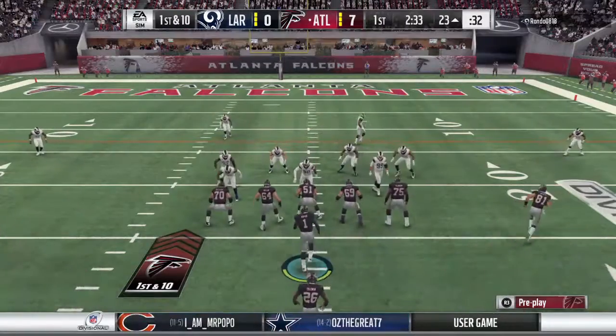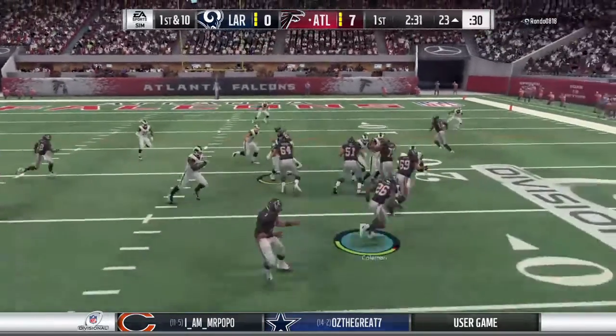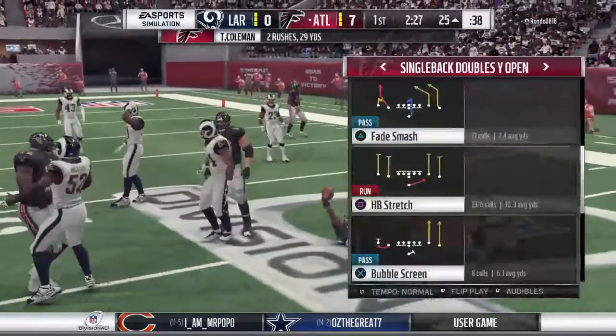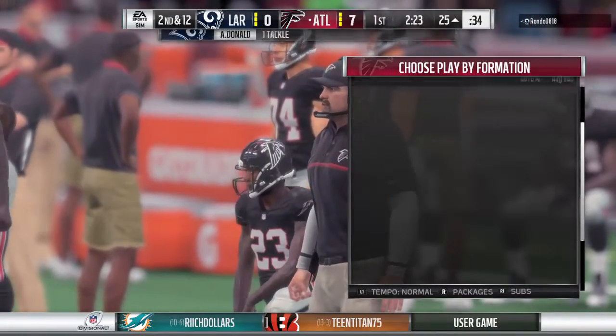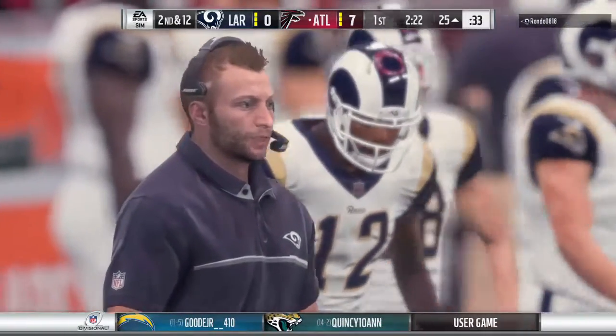The Falcons averaged 34 points a game last year, tops in the NFL with that powerful offense. And they're already looking for more here as they've got it 1st and 10. And he's going to lose yardage and be backed up to the 25. This will be a 2-yard loss on the play. And it'll be 2nd and 12.